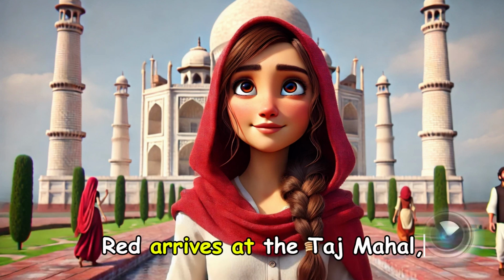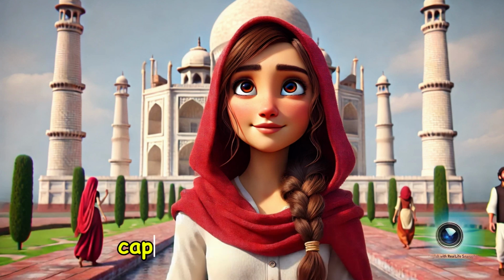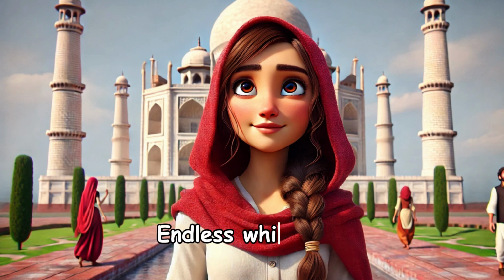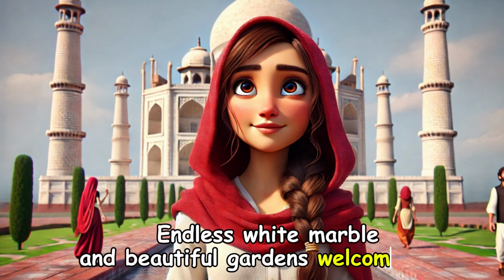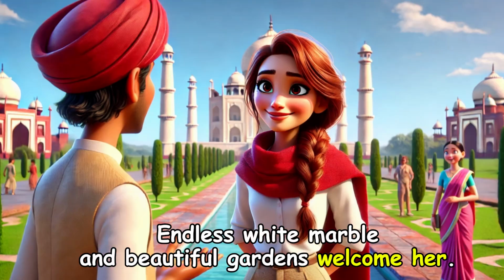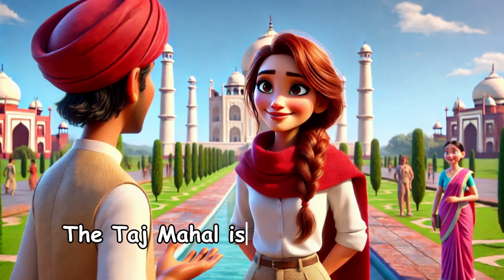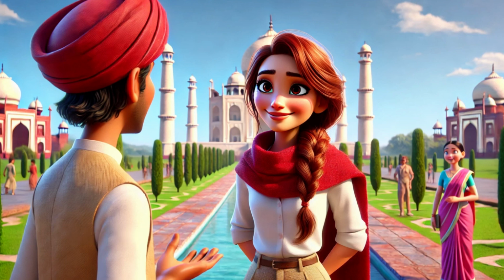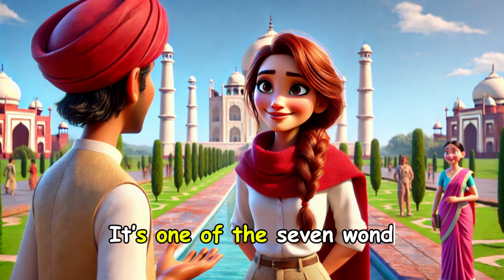Red arrives at the Taj Mahal, captivated by its grandeur. Endless white marble and beautiful gardens welcome her. The Taj Mahal is even more beautiful than I imagined. It's one of the 7 wonders of the world.